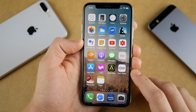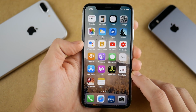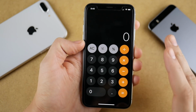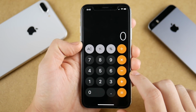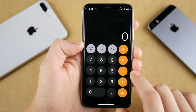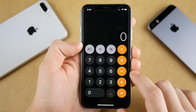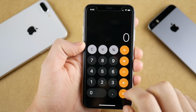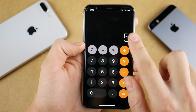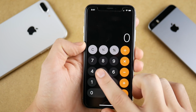Okay, so for the next tip, it does reside within the calculator. I still don't like the iPhone calculator too much just because it doesn't have history. But one thing it does have is the ability to allow you to delete one number back just by a swipe. So let's do 50, for example. If you go back 1, you can go right back to 0. You can do this either way. However, which way you want, left or right, it will work.